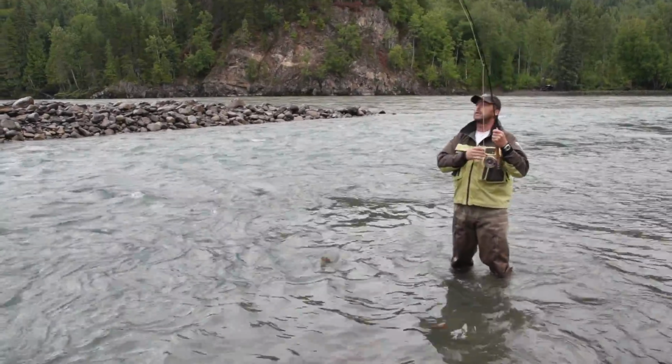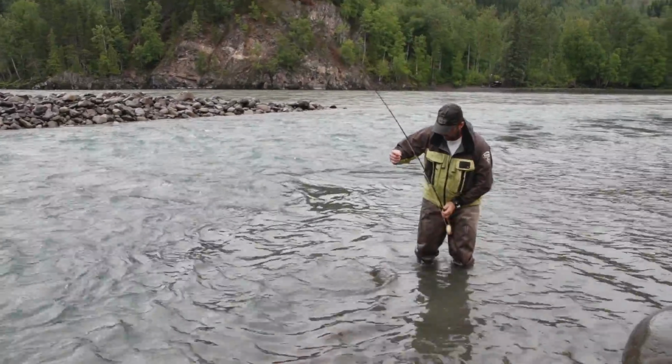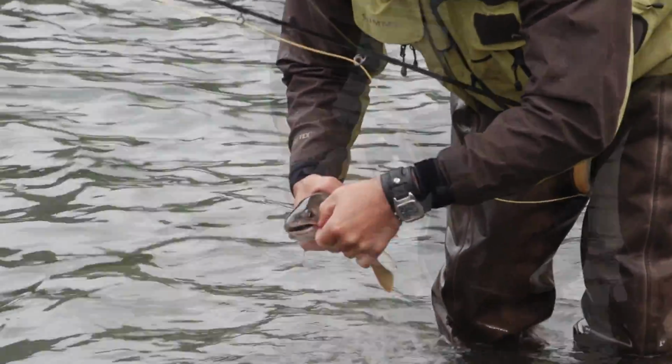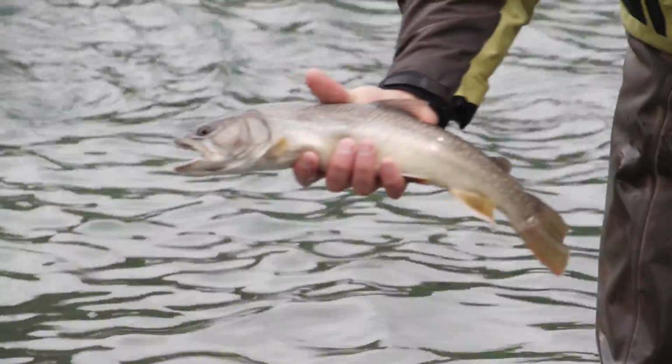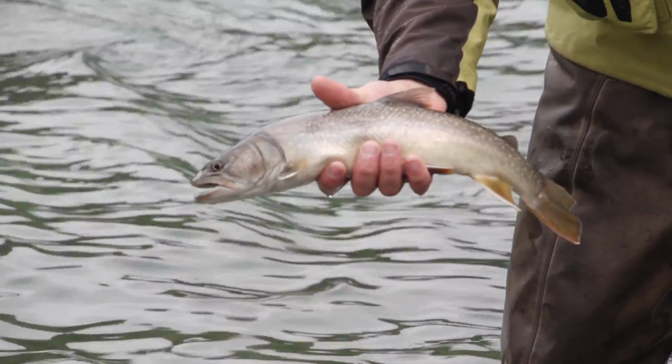Same rule applies when you're trying to land a fish on your own and you're going to keep them in the water. Just peel off a little bit of line. And there he is. And there's another beautiful Dolly Varden in northern British Columbia, right there. We'll let him go.